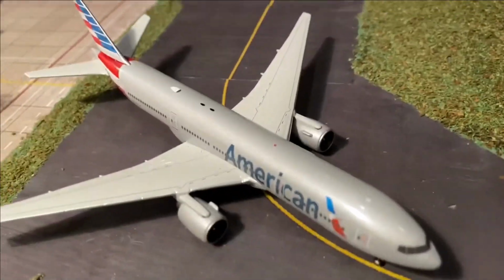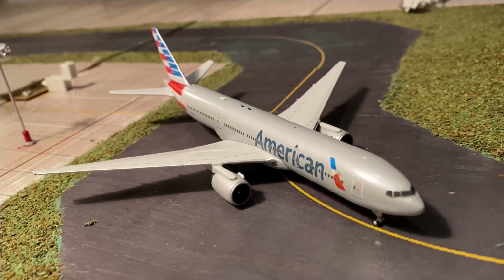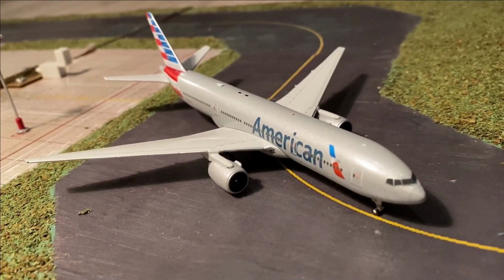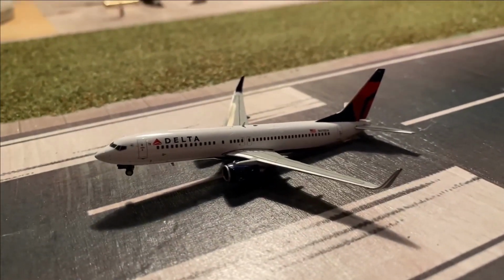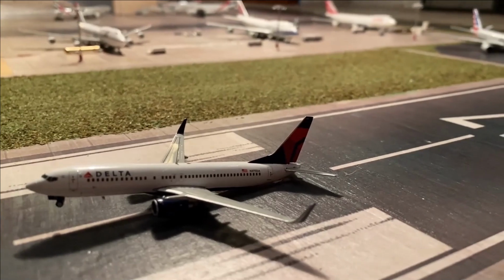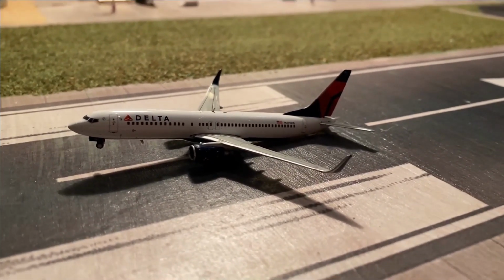Taxiing, we have an American 777-200ER. This was the plane we saw earlier in the video, and it is getting ready for its departure to London Heathrow. And to end the video off, I thought it would be fitting for a Delta Airlines plane arriving from Atlanta. This is a 737-800.